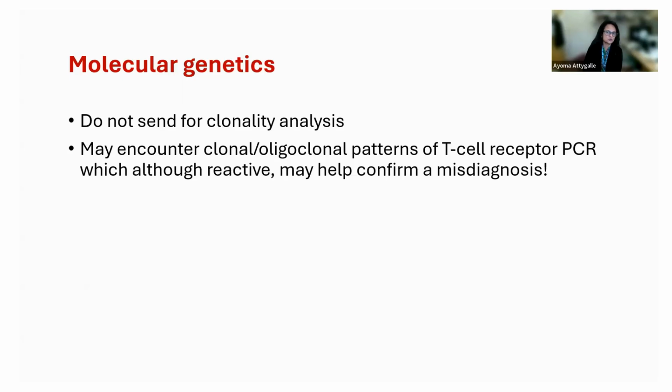Now, please don't send this for clonality analysis, because one may encounter transient reactive clonal or oligoclonal proliferation. So this will give rise to clonal or oligoclonal patterns of T-cell receptor gene rearrangement by PCR, which, although reactive, will mislead. If you think those T-cells were atypical, you've sent it for clonality, you've got a small clone, and you think this is lymphoma, this is just helping you to confirm a misdiagnosis.